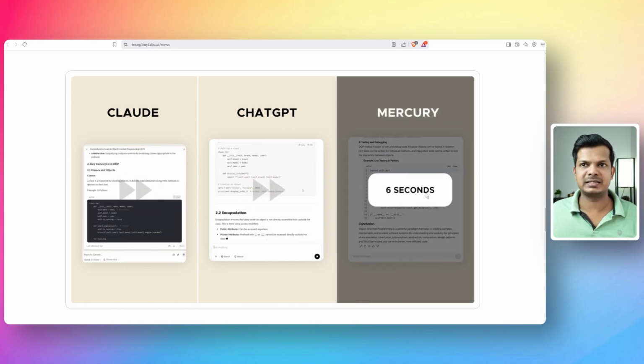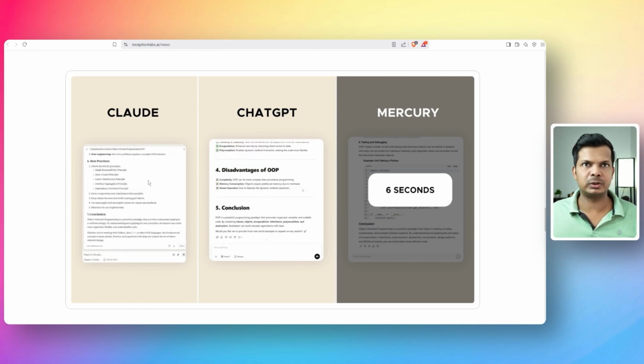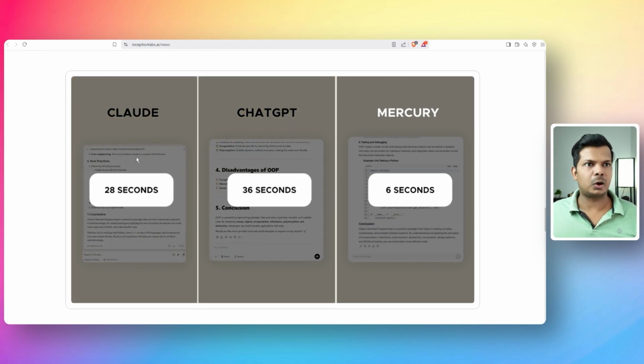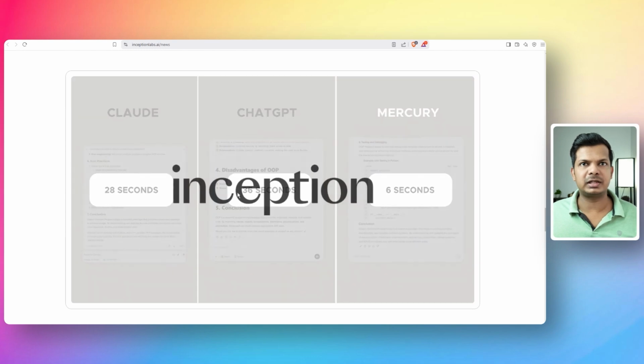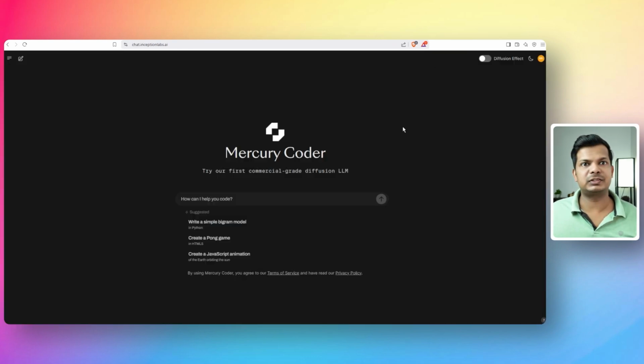It finishes in 6 seconds. And ChatGPT and Claude just keep on going. They're still going. Claude took 28 seconds to finish it, and ChatGPT took 36 seconds. That's where I feel this is groundbreaking, because I've been coding with 3.7 Sonnet, and as amazing as 3.7 Sonnet has been, it's been writing really large code in one go. But it's taking such a long time to write that.